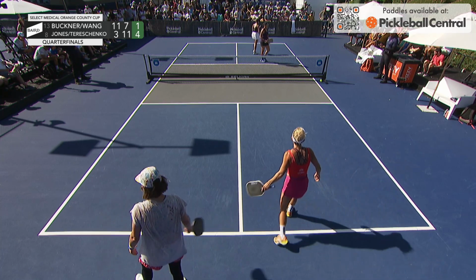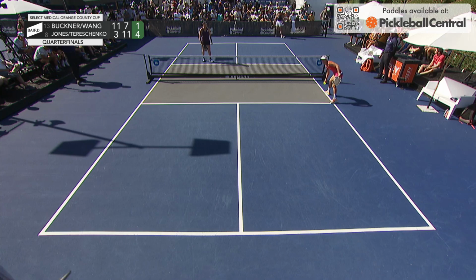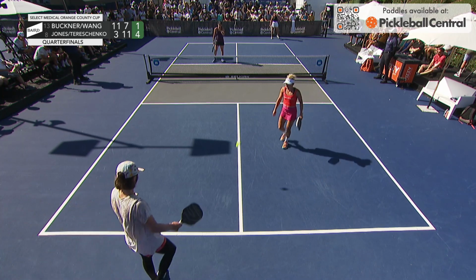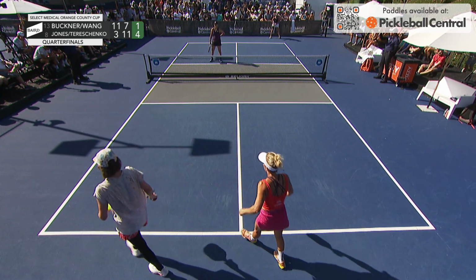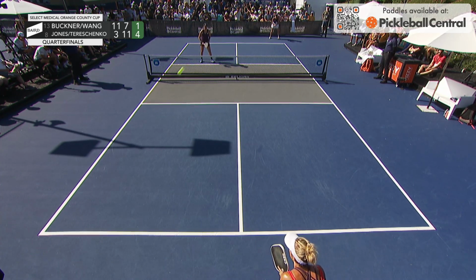Second serve. Too much power there by Wang closing out the middle ball. Yeah, great pressure, applying that pressure. The returning team gets to be at the net first, so that team that's responsible for being at the net first has to keep applying that pressure.